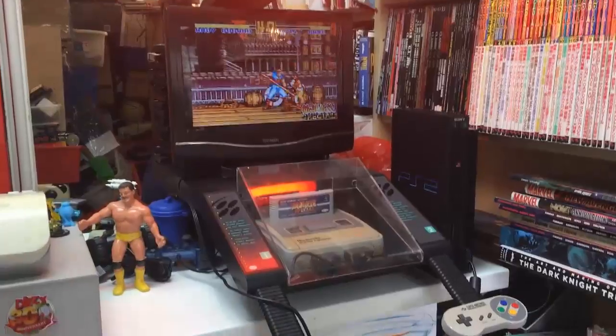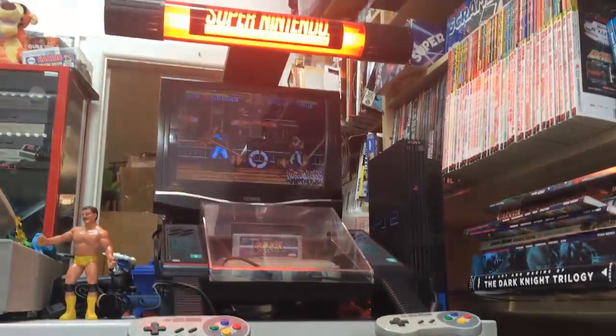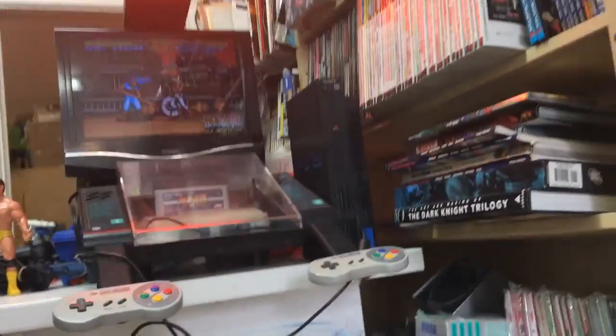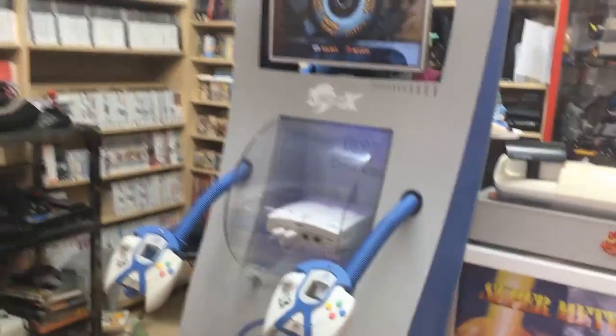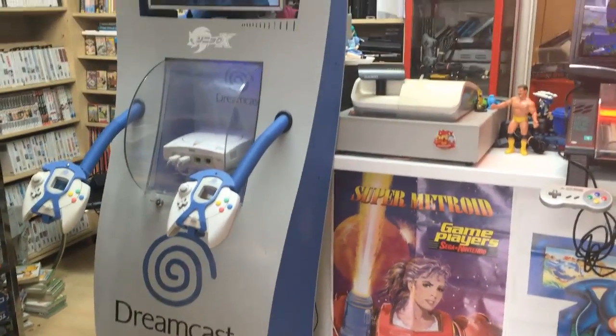And this is really awesome, a Super Nintendo kiosk, and that's awesome. It's really cool to see that. Looks like it's playing a Japanese version of Street Fighter 2 there. That's really cool to see that. And we also have a Dreamcast kiosk. Now how cool is that? A Dreamcast kiosk right there in the shop that you could play if you wanted to, which is really sweet.